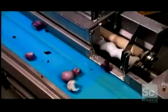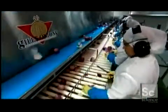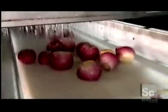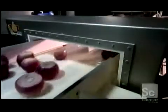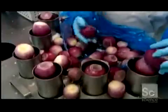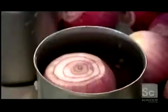The onions then roll off the peeler and pass before quality control workers who swiftly cut away bruises and any other imperfections, as well as anything the cutter and peeler might have missed. The next machine rinses the onions with cold, ozonated water that kills bacteria. Then the onions pass through a metal detector, just as a precautionary measure. At this point, there's a fork in the processing road. One direction leads to slicing, the other to dicing.